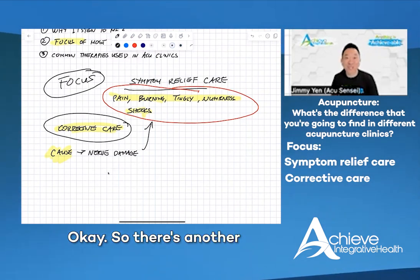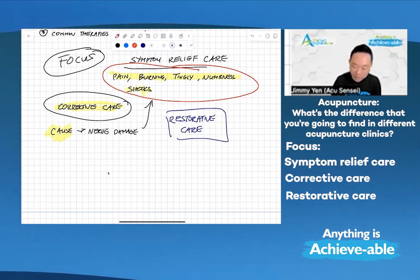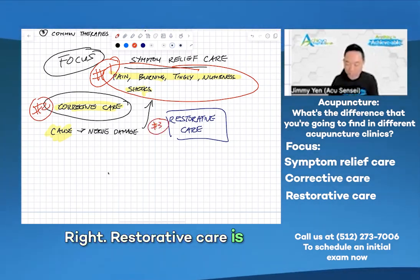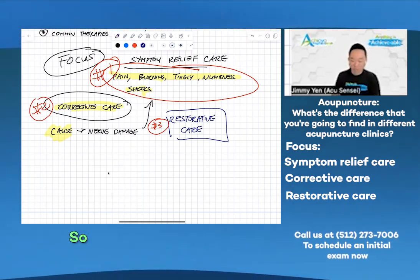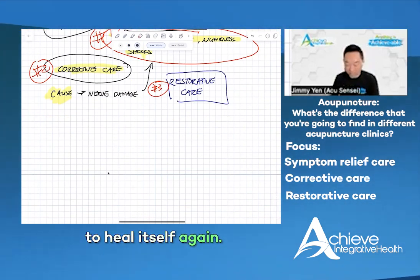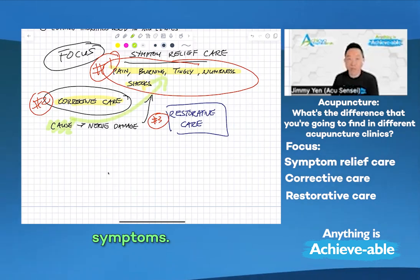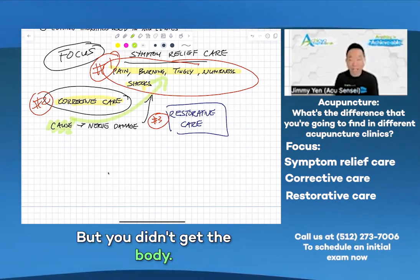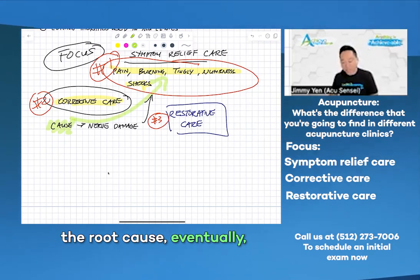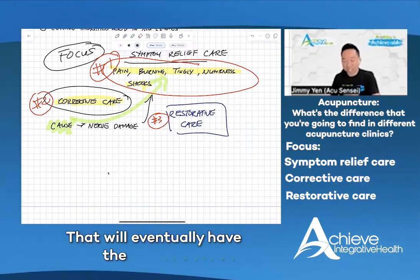So there's another step. That's what we call restorative care. If you think about it, symptom relief is step one, corrective care is step two, and restorative care is step three. So what is restorative care? Restorative care is to restore your body's ability to heal itself again. Even when you fix the root cause that caused these symptoms, you didn't retrain the body to heal itself again. So eventually, even though you corrected the root cause, that root cause can come back. And guess what? That will eventually have the symptoms come back as well.